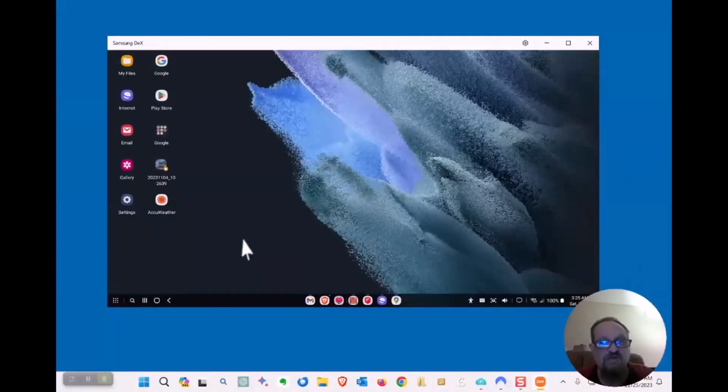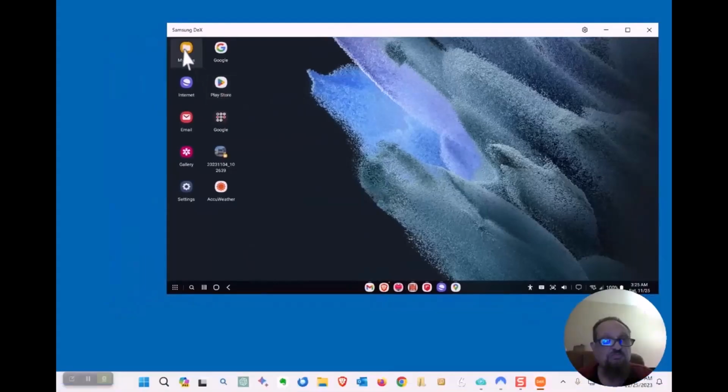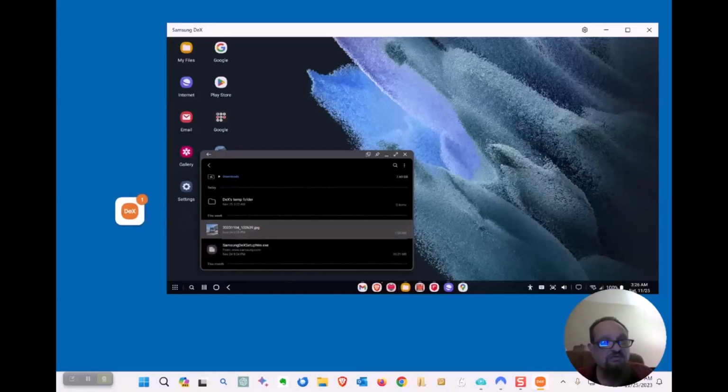You can drag files in and out of this program into Windows. Yes, you can do that. I can take a file from my files. Let's take this guy. Let's go into downloads. And here's a picture. Can I drag it right onto my desktop? Now, you're not going to see it on my desktop because I've got all my icons hidden. But I did just move it to the desktop.